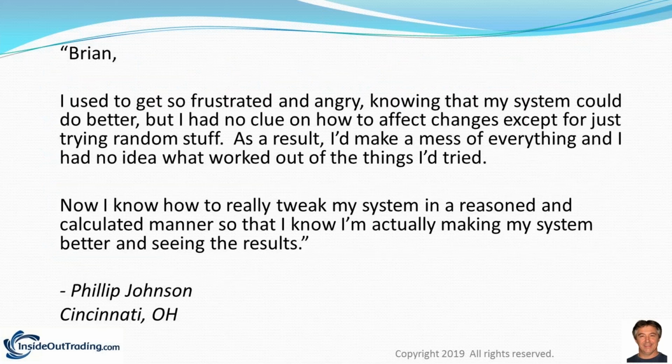For Philip Johnson, he sent me this. He says, hey, Brian, I used to get so frustrated and angry knowing my system could do better, but I had no clue on how to affect changes except for trying random stuff. As a result, I'd make a mess of everything, and I had no idea what worked out of the things I'd tried. Now, I know how to really tweak my system in a reasoned and calculated manner so that I know that I'm actually making my system better, and I'm seeing the results.